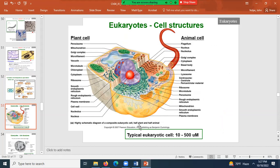Now, you should realize that this isn't perfect, like flagellum is shown on an animal cell, but in humans, there's only one human cell which has a flagellum, and that's actually the sperm cell. There are some plant cells that do have a flagellum. Let me see if I can remember. One is the reproductive cells of a fern has a flagellum.